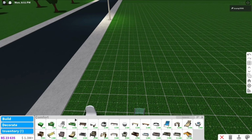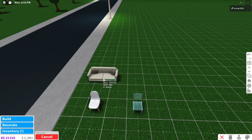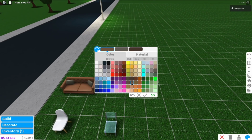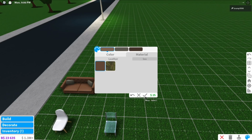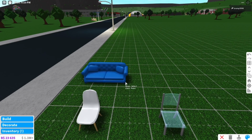Then we go into comfort. My favorite one in comfort at the moment would probably be this tufted sofa. Because as I said before in previous videos, I like to paint it like a leather and give it a brown color. And it makes me think of Chesterfield sofas. And I love Chesterfield sofas. And these two also go very well together.